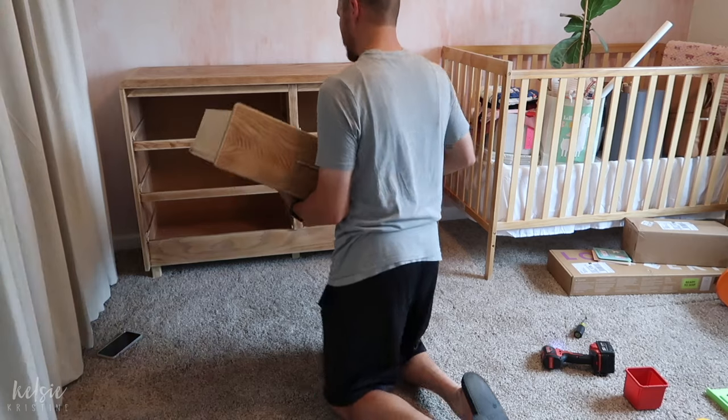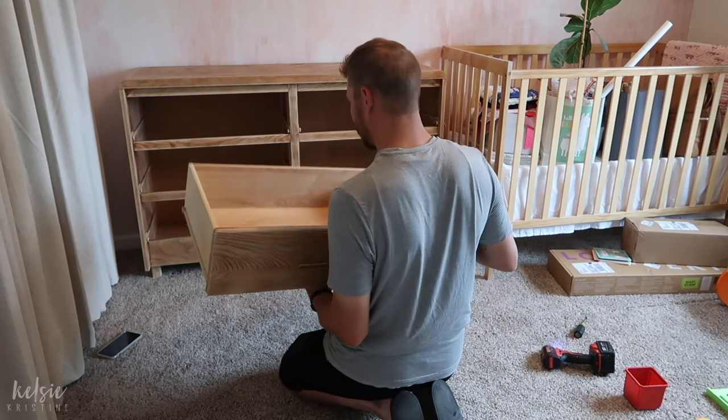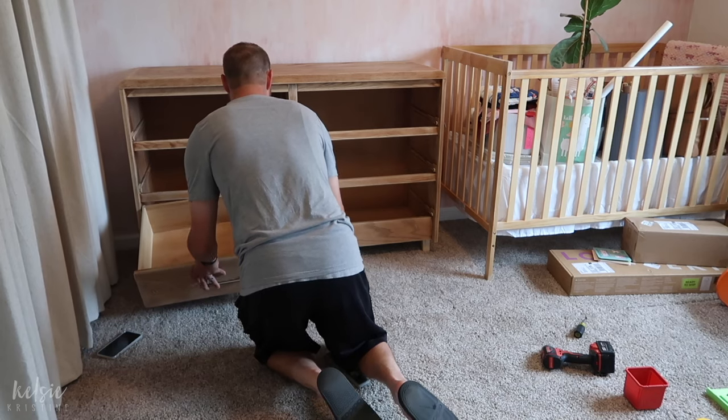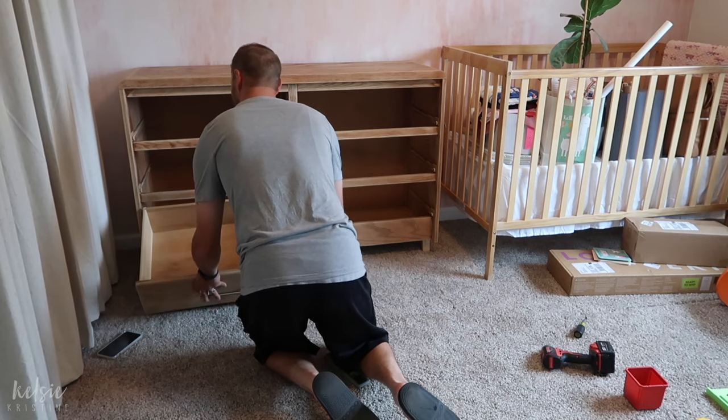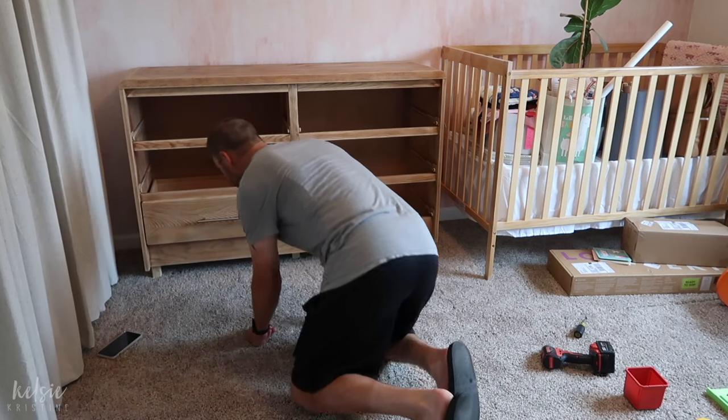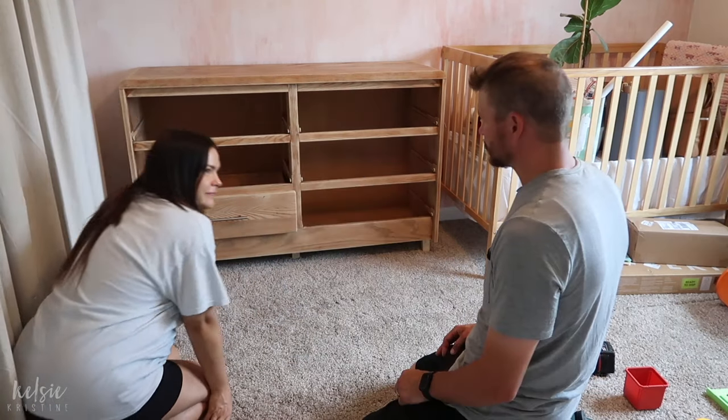Ooh, let's see, that's going to go on the bottom. That one's a messed up drawer. Lots of dings. It survived my childhood. Yeah, this is Connor's childhood dresser. Only 5 more to do.